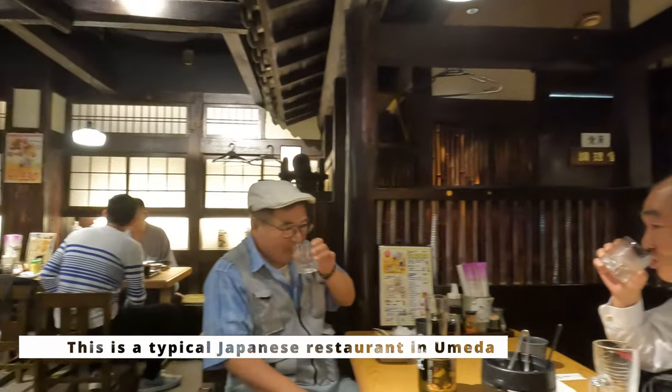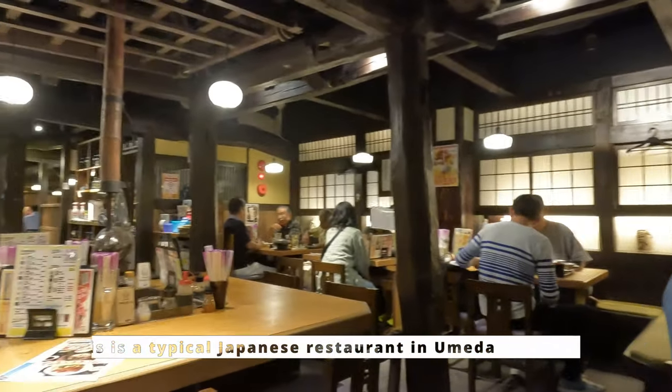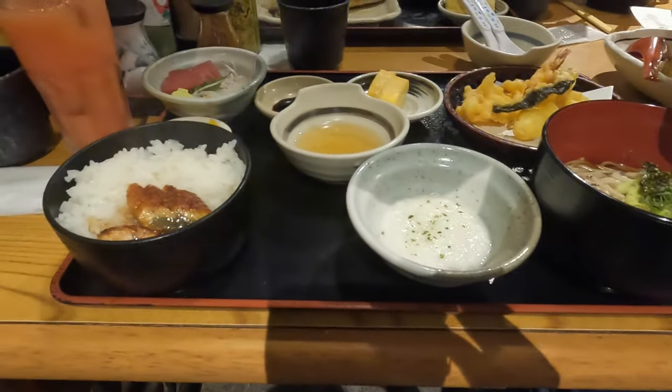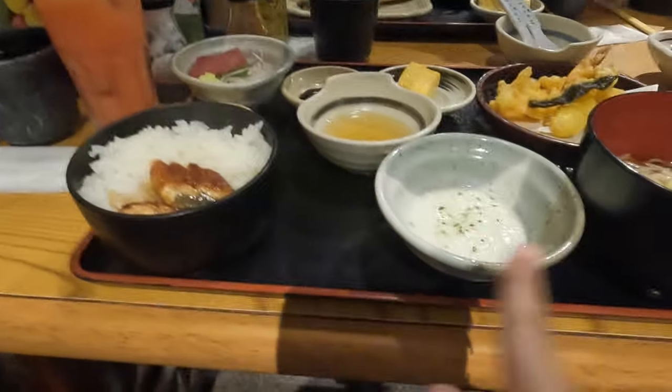I'm here in Umeda to eat lunch at a Japanese restaurant. First lunch in Japan. It should be good, right? It's a rice set. It comes with some rice with pork, a cream, some noodles, some tuna, tempura, and some egg with dipping sauces. So let's start it now. Time to eat.